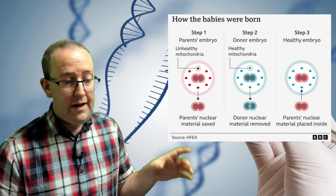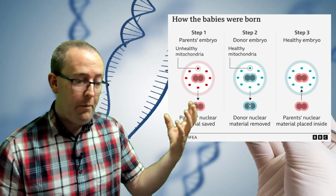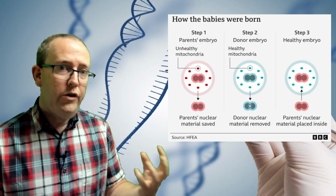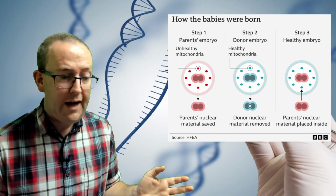What we're doing here is if the mother, and it is always the mother who donates the mitochondria, has faulty mitochondria, right, that are passed on down via her egg cells, what you can actually do using IVF is fertilise one of her eggs in the laboratory, IVF style. We've been doing that for decades, right?